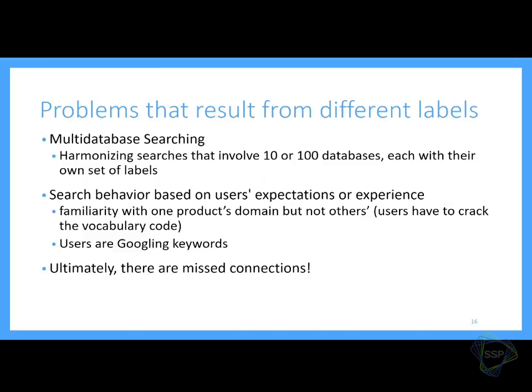And it's not just about that. Like Ashley mentioned, people are used to coming to Google, and they use their strategies for Google searching in more curated sets of content. They're doing that, but the users may also be really familiar with a certain domain. They may be really familiar with MeSH and know how to use that vocabulary. But when you're doing a multi-database search, what good is it if that vocabulary isn't used throughout all of the content? So you're kind of missing connections. That's the big challenge here.